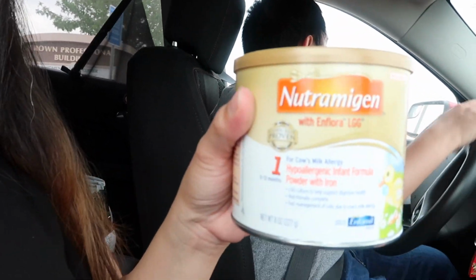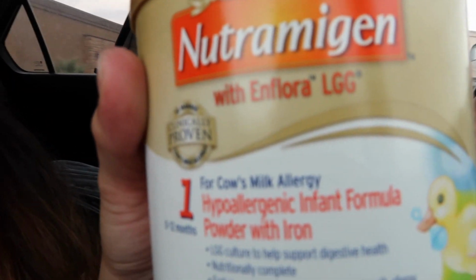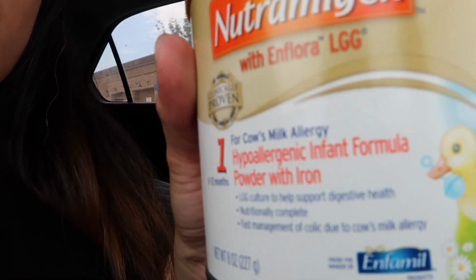So, we're done. The doctor changed Zyla's milk to Nutramigen. I don't know how you say it, but it looks like this one. She likes that one. We hope she's gonna like the smell and the taste of this one, because if not, the doctor said we're gonna have to come back in a week or 2 weeks if she's gonna drink this one. And then he also prescribed a cream.